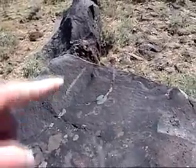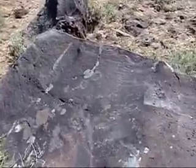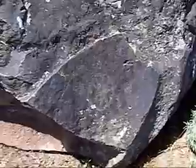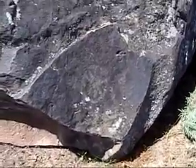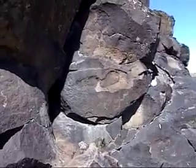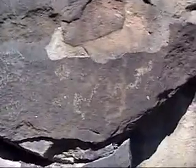Yeah, this line down here comes from the other face there. This is a spoked wheel. There's some lichen encroachment. Some quite well repatinated stuff there.